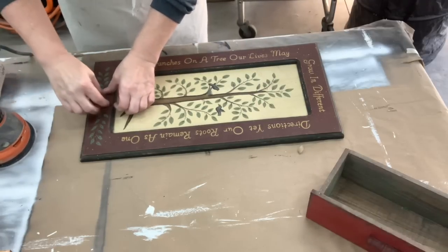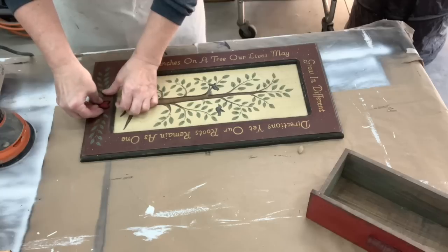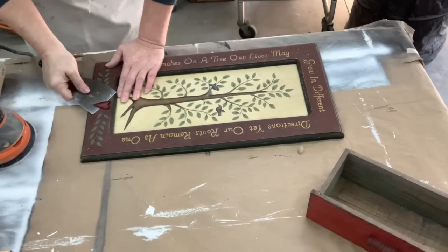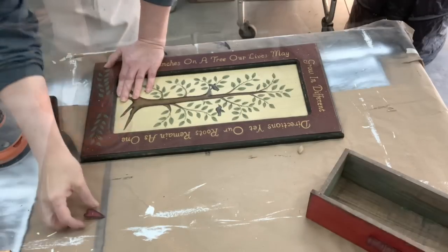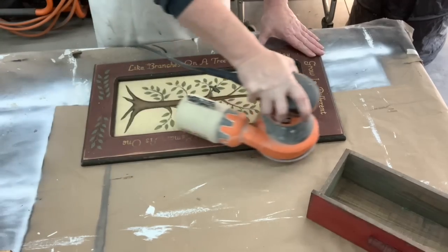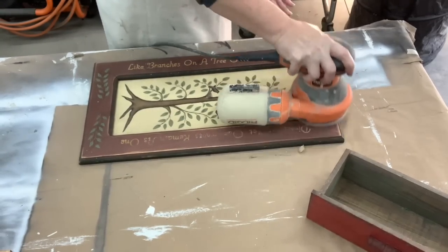So this picture I'm going to be making into one of my farmhouse signs. But I did not realize that that heart at the bottom was actually metal. A lot of times I always take thrifted signs and I make new signs out of them to resell.